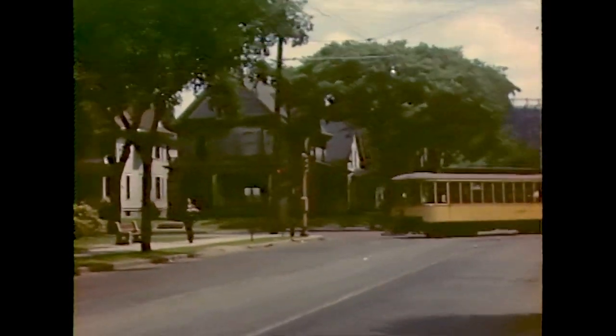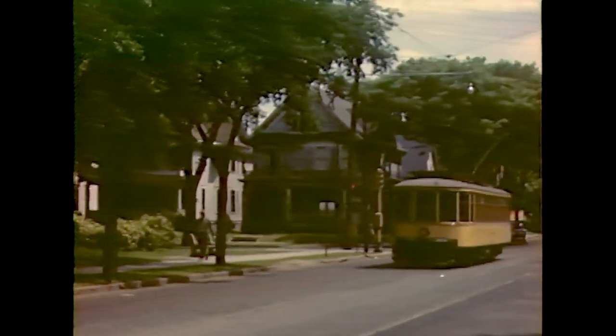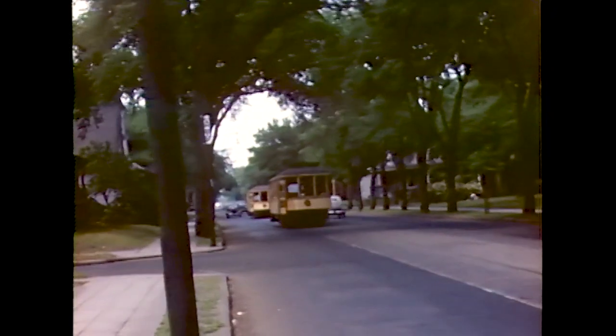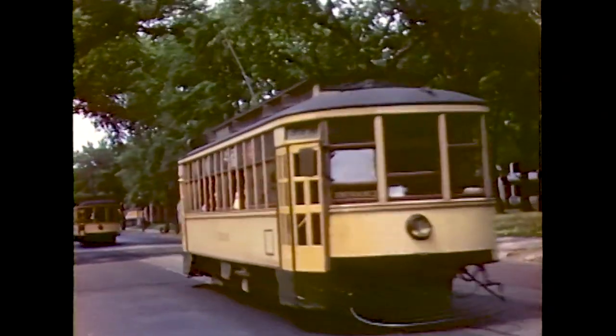After traveling up Monroe Street, the cars turn left onto Broadway, sharing the tracks with the Broadway crosstown line for a short distance. Here both the Monroe and Broadway cars pass Logan Park.